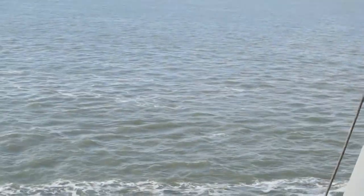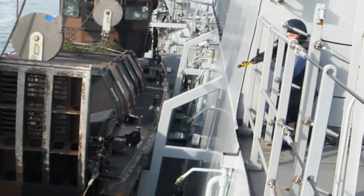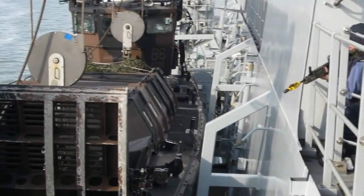Those government weapons crews now will continue to track the vessel. It continues to potentially pose a threat as it tracks south. Looking out to starboard now, we see the P-2000 craft HMS Raider.